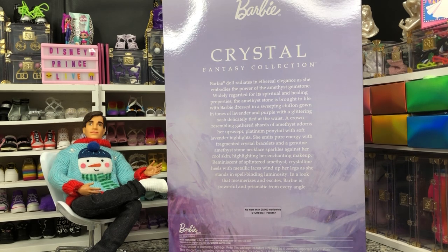So we have the description here on the back that says, Barbie doll radiates an ethereal elegance as she embodies the power of the amethyst gemstone. Widely regarded for its spiritual and healing properties, the amethyst stone is brought to life with Barbie dressed in a sweeping chiffon gown in tones of lavender and purple, with a glittering sash delicately tied at the waist. A crown resembling gathered shards of amethyst adorns her upswept platinum ponytail with soft lavender highlights. She emits pure energy with the fragmented crystal bracelets, and a genuine amethyst stone necklace sparkles against her cool skin, highlighting her enchanting makeup. Reminiscent of splintered amethyst, crystalline heels with metallic laces wind up her legs as she stands in a spellbinding luminosity. In a look that mesmerizes and excites, Barbie is powerful and prismatic from every angle.